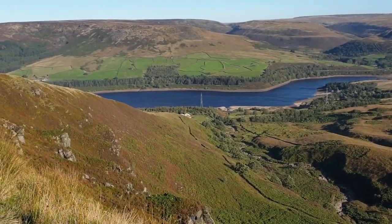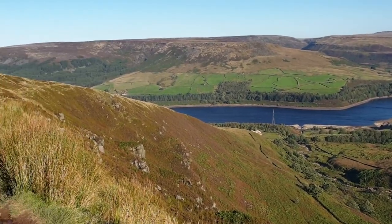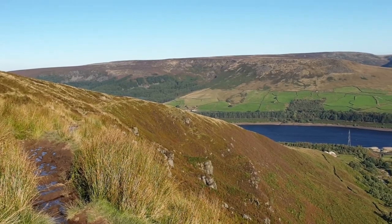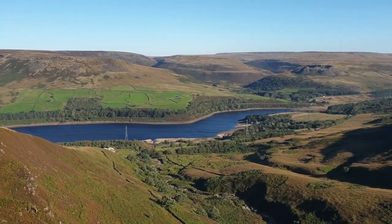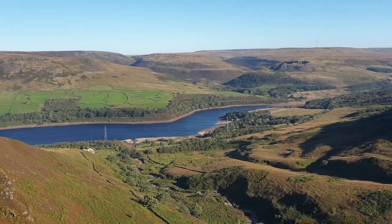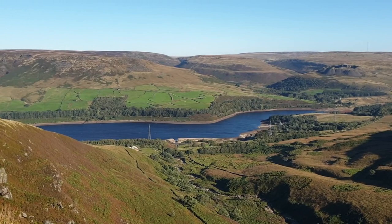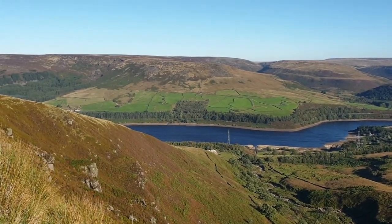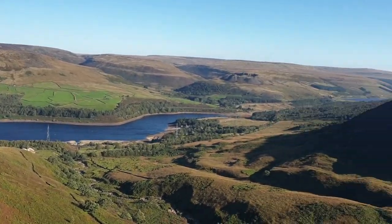So I've turned back now, an hour and 45 from setting off, 5 miles, just at the end of there, as it starts to really steeply fall down towards Torside Reservoir and Crowden. So I'm going to stop for a cup of coffee and then head back towards the Snake Pass, which should take up to about 2 hours. So I'll take the odd photo or a video of anything interesting, but that's me headed back on this glorious day.